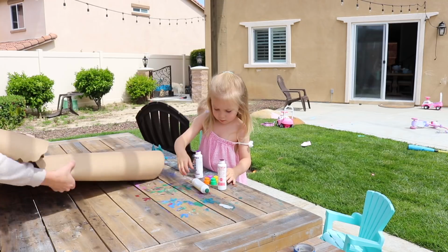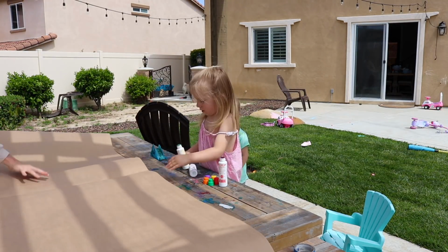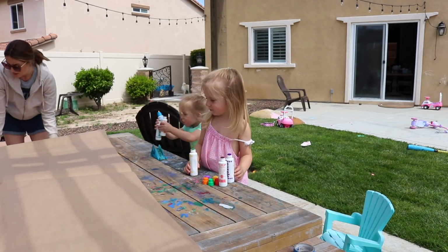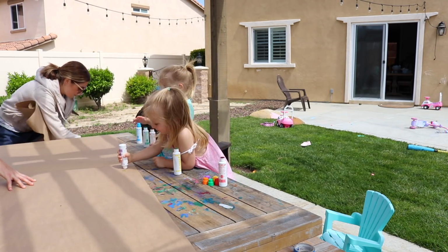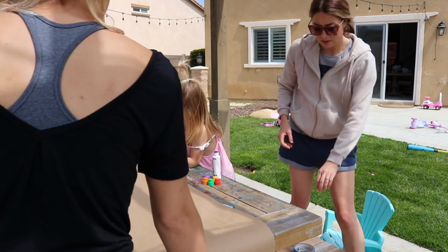Okay, so my first activity that we do a lot of the time is paint. I love getting the girls outside and doing some type of craft. I actually enjoy doing messy things with my kids. Andrew absolutely hates it. I just love seeing them do something creative. And I remember when I was little, I would do so many crafts and I loved it.